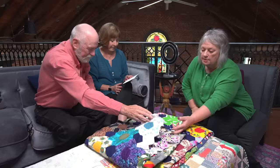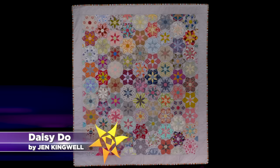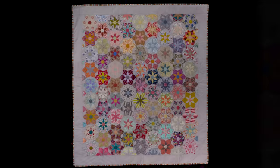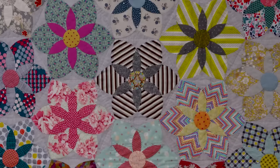I love that. Okay, the next quilt. Tell us about that, please. Oh, I love these. This one's called Daisy Do, and this was the quilt that was featured on the cover of my first book, Quilt Lovely. It's a very special quilt to me. My mother would swing my children on the swing in the family yard for hours, and she would sing this little song. So when I made that quilt, I thought, okay, Daisy Do.